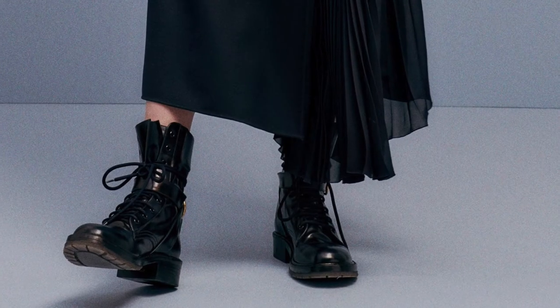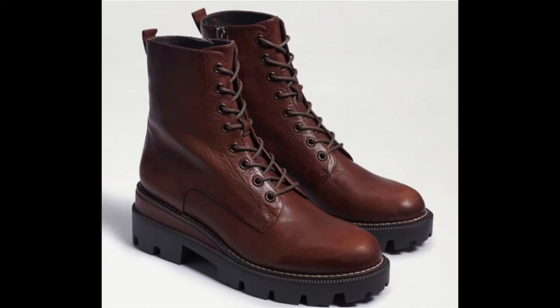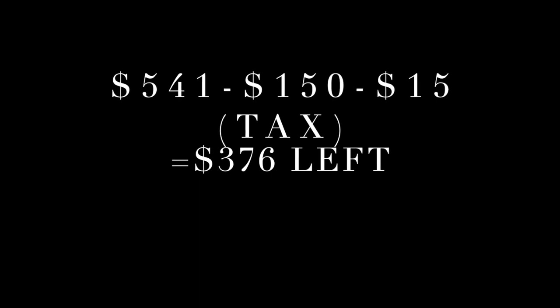Now let's move to our flat combat boots. I found these amazing brown combat boots from an American brand called Sam Edelman for only $150, made from real leather. So, bingo. Now we have $376 left and we have four items to buy.